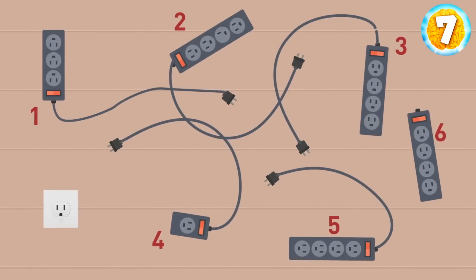Take a look at this messy floor. Can you count the number of laptops that you can charge with the help of these extension leads?